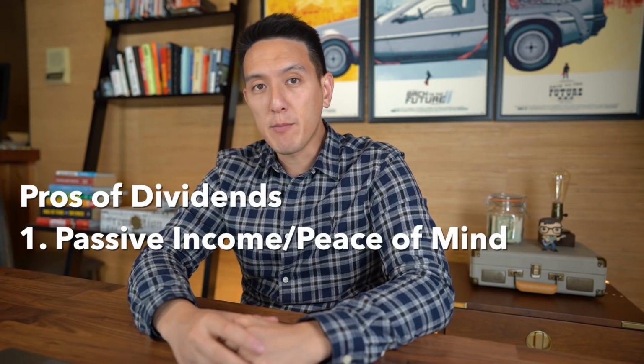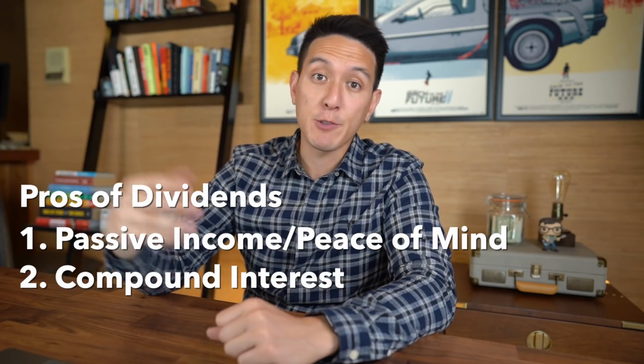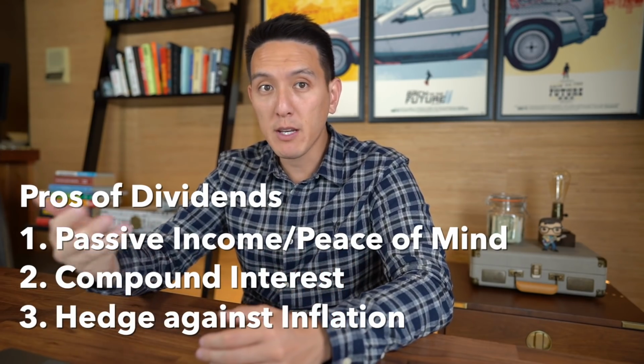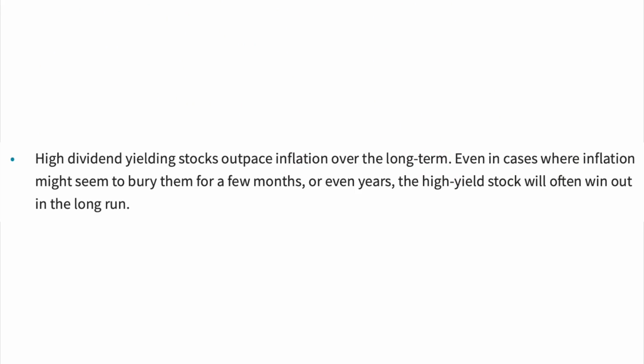The second pro of dividend paying companies is compounded returns, which I think we've already covered a lot with DRIP. And number 3, dividends are a good hedge against inflation, which we've already been experiencing a lot this year. According to this article on NASDAQ, high dividend yielding stocks outpace inflation over the long term. Even in cases where inflation might seem to bury them for a few months or even years, the high yield stock will often win out in the long run. So that's pretty cool. If you own some dividend paying stocks, you also get some protection against inflation.